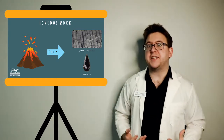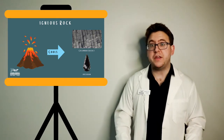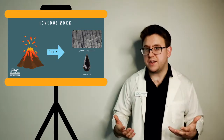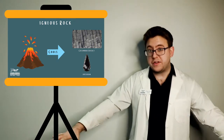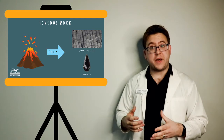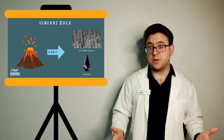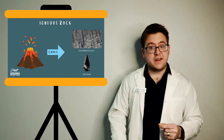But then when that explosive eruption takes place and this molten rock comes out of the earth, we know it as lava. And lava is a great example of this molten rock, this igneous rock. Now, as the lava collects and flows down the volcano's sides, it will cool and solidify. And this solidified rock that we get at the end is just the end point, the example of igneous rock that we're talking about. So obsidian is a really great example of igneous rock.